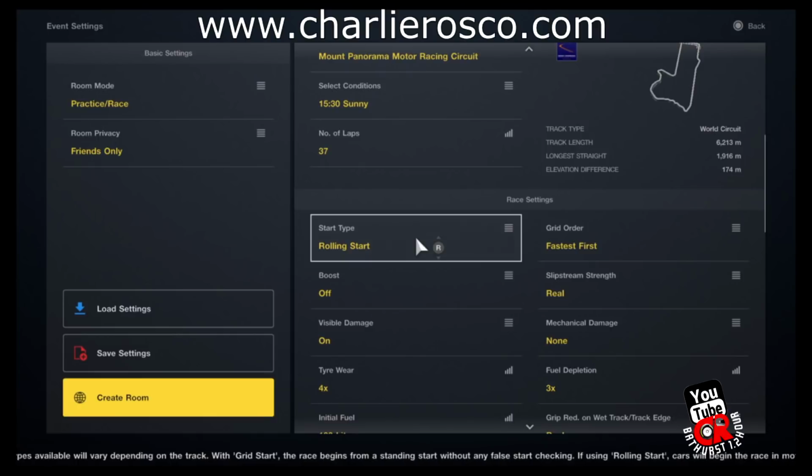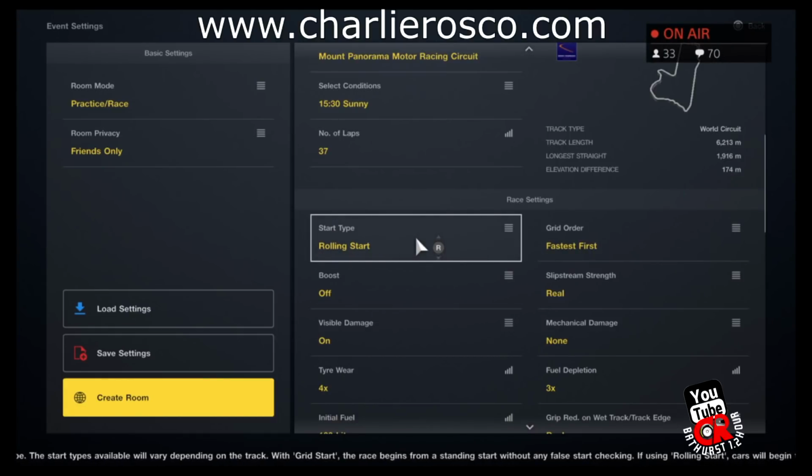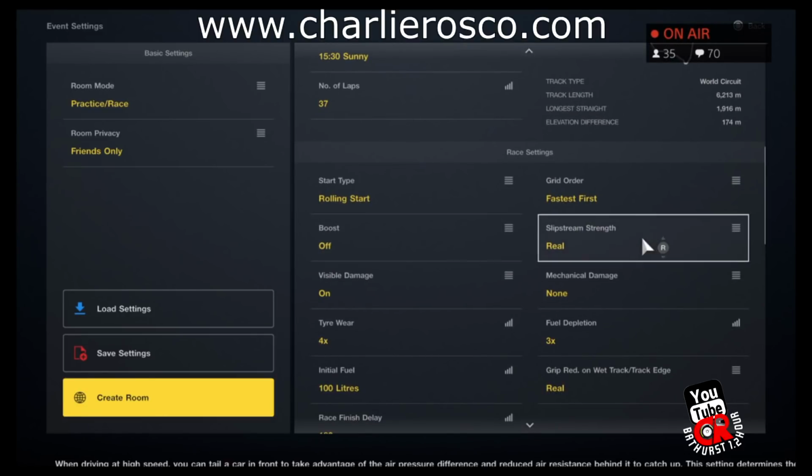Rolling start is going to be a rolling start. Even though I am a big fan of standing starts, it is of course a tribute to the actual Bathurst 12 hour, which is a standing start. Grid order, obviously fastest first. Boost, I don't even know what that is, but it's off.